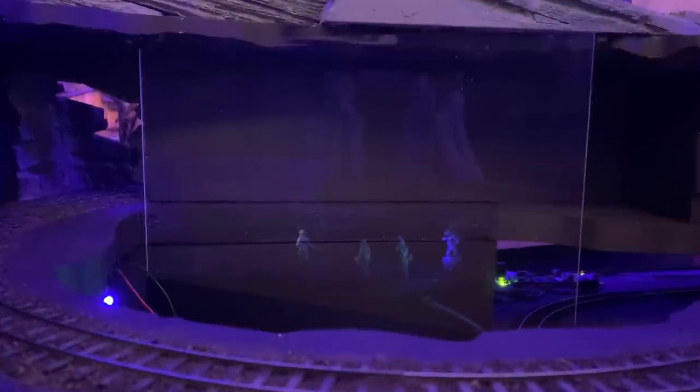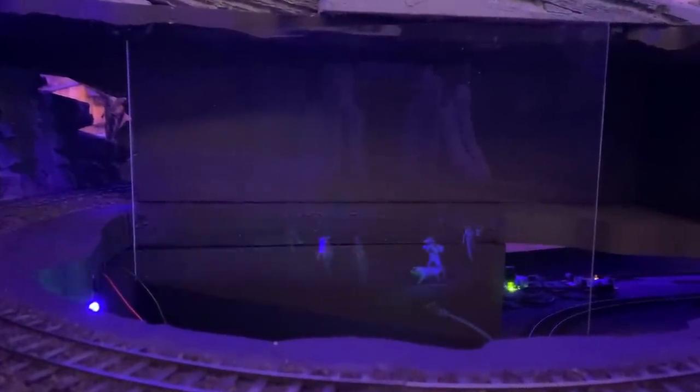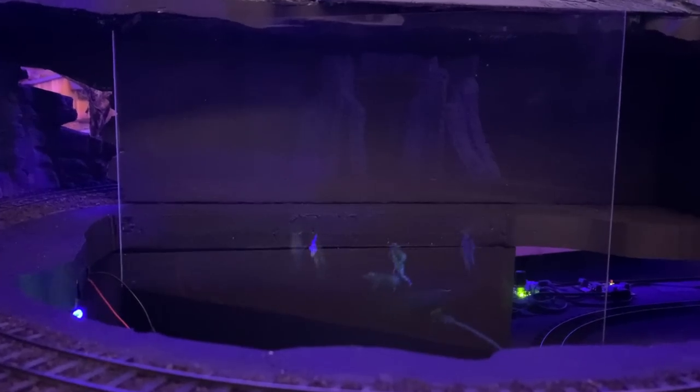Okay, we've got our sound effects installed, we've got our animation, and we've got our lights. Everything's working great, so now I need to build a set, something for the ghosts to inhabit, so they're not just spinning around in a black void.